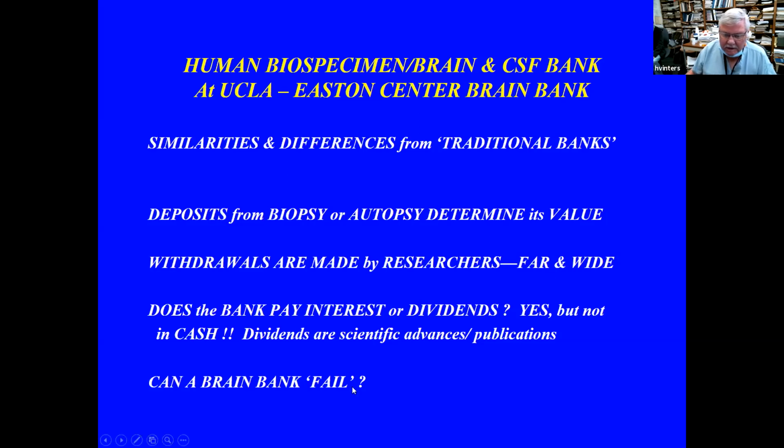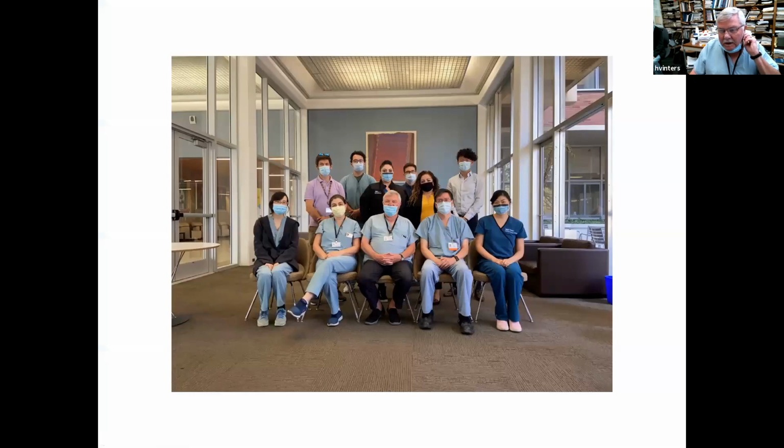investigators. So can a brain bank fail, I guess is the question. There was a lot of talk about being too big to fail at the time of the 2008 financial crisis. They can certainly fail if they don't input material to the brain bank and if they don't distribute it to researchers as it should be distributed. So a brain bank can indeed fail, but the successful ones are an extremely valuable resource for researchers.